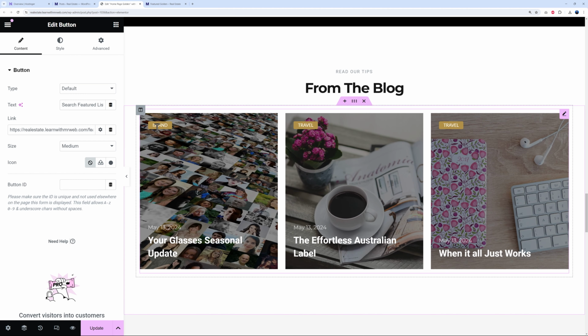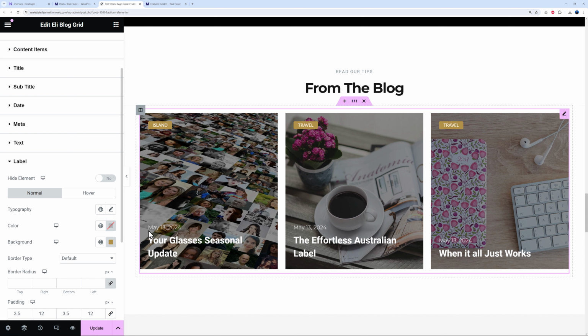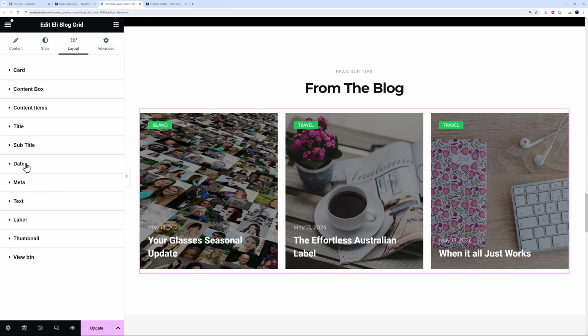So again, as you can see, we have to tweak this a little bit for the color mainly. So if you click on this, we go to layout. And then again, as you can see, have all these different features here. So this is a label. Okay, click on this, and this is the color. So let's change the background to green, and I think for everything else it's absolutely fine the way it is.